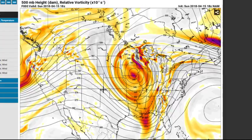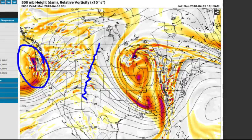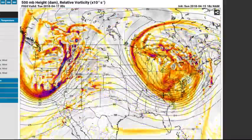So there's the 500 millibar heights and vorticities showing a closed low there over Iowa. And this is the current chart here, so it appears the center of that core is over the Quad Cities area. There's that ridging there in Colorado, extending all the way up to North Dakota, and we can see the next system coming on shore there in California. So we'll roll that forward.